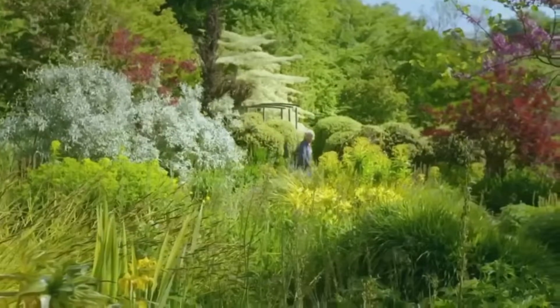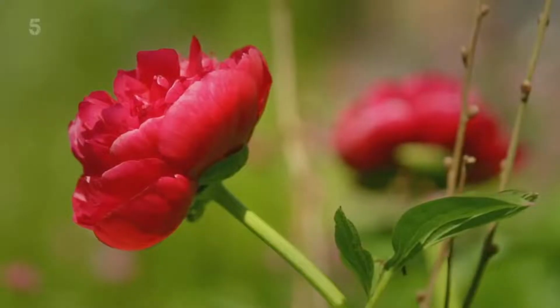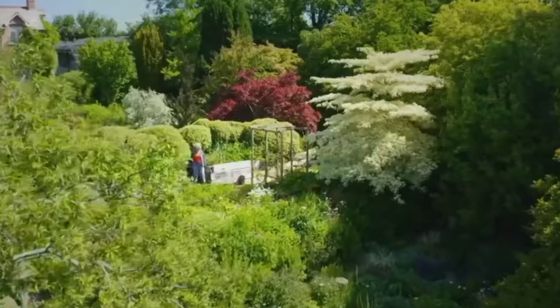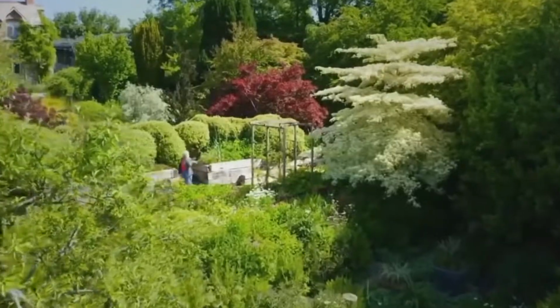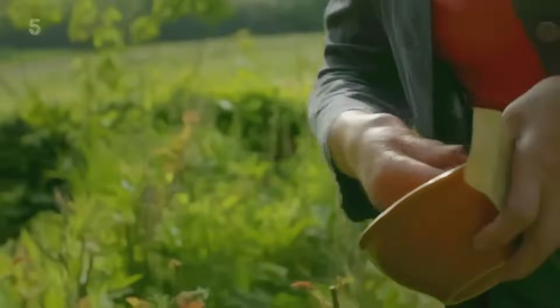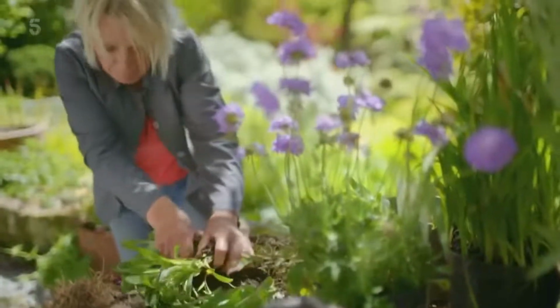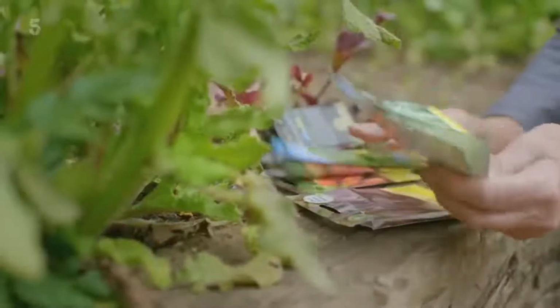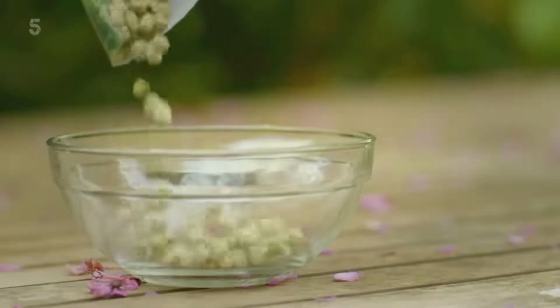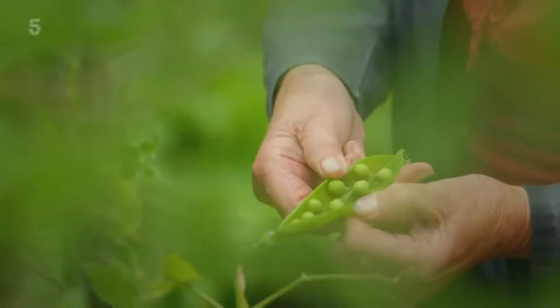Whether you've got a spacious plot, a tiny patio, or a few window boxes, there's nothing more exciting and satisfying than creating your own garden. From basic to more advanced techniques, I believe anyone can learn how to do it. Whether you're a complete novice or an experienced gardener, I want to help you develop the skills to make your garden grow. I'm ready. Are you?